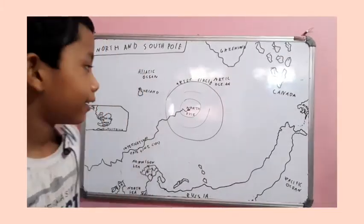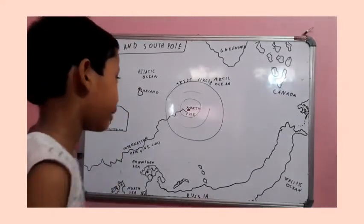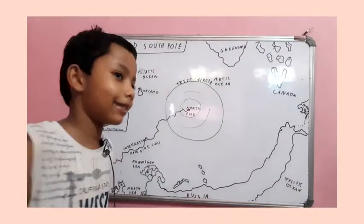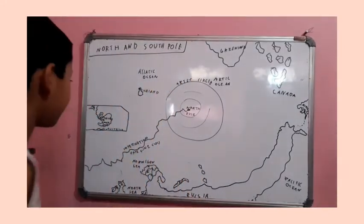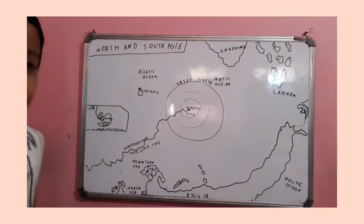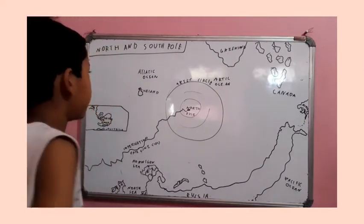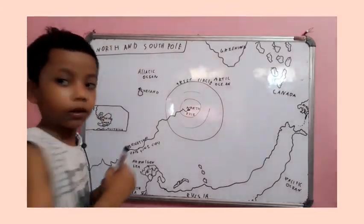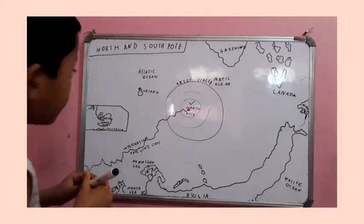Can you see penguins here? No, you cannot see penguins. Penguins cannot swim here, but they can swim in the South Pole. So that was all for the North Pole. The North Pole is done. Let's start with the South Pole.